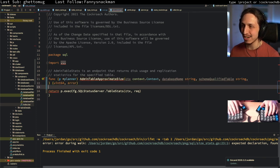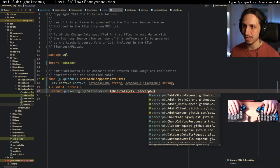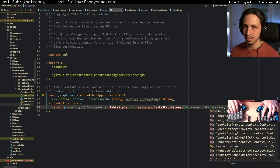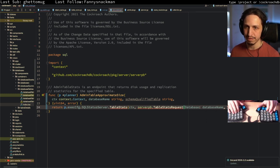Yeah. So here I'm gonna say, so we're gonna make a server pdb dot table stats request, database name, table name, schema qualified table name.